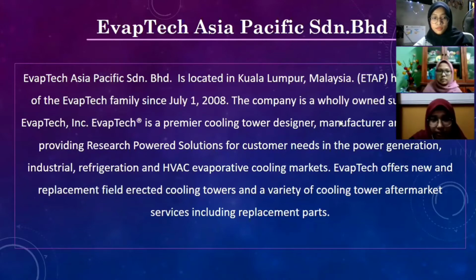EWAP is a premier cooling tower designer, manufacturer and contractor providing reliable power solutions for customer needs in the power generation, industrial, refrigeration and HVAC evaporative cooling market. EWAP offers new and replacement field erected cooling towers and a variety of cooling tower aftermarket services, including replacement parts.